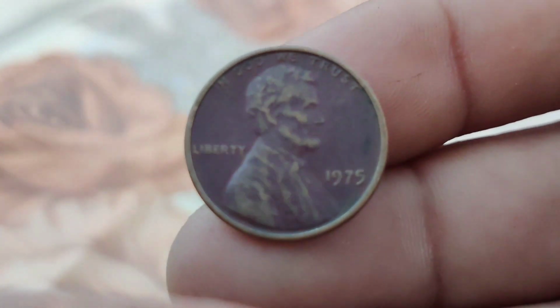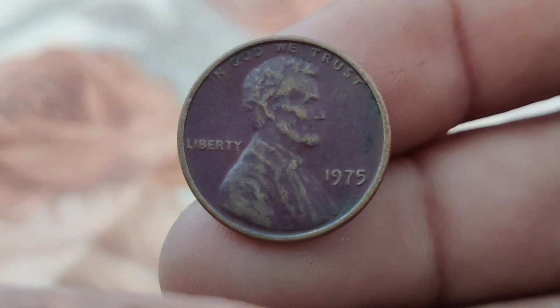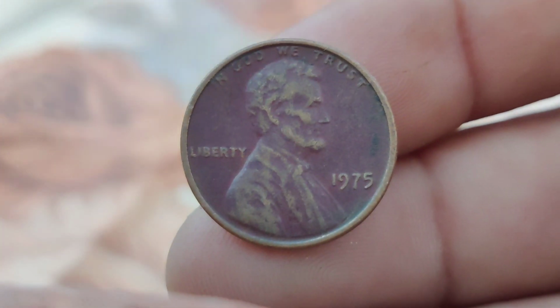Remember, the thrill of coin collecting isn't just in the money, it's in the history, the stories, and the unique characteristics that make each coin special.